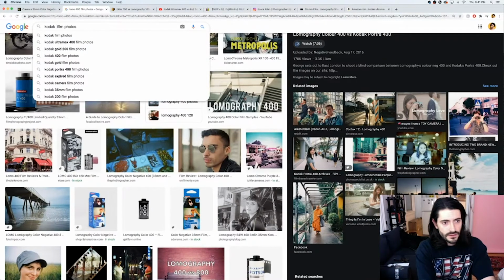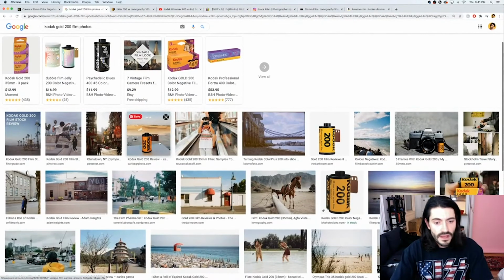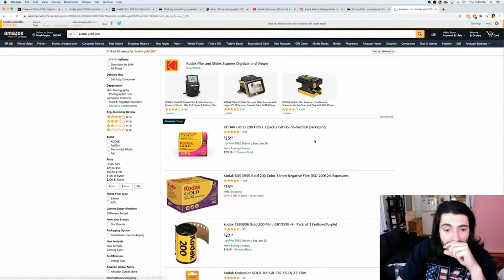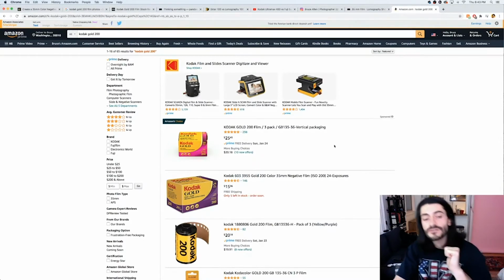Kodak Gold 200 photos. I don't know, I feel like I always get really... Whoa, that's a tight shot. I feel like I always get really good results. And let's look up the price. We got to be fair. It is coming in at a whopping $25 for a 3-pack. About $8 and some change for a roll.